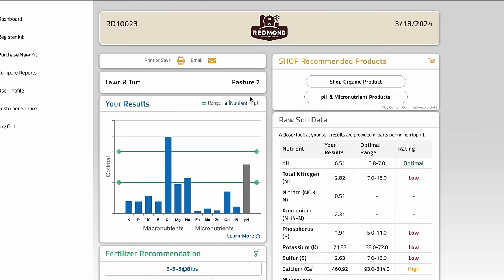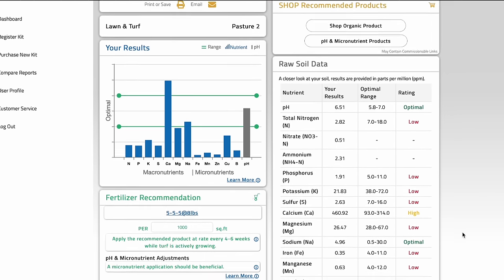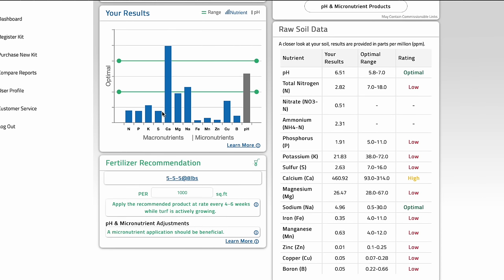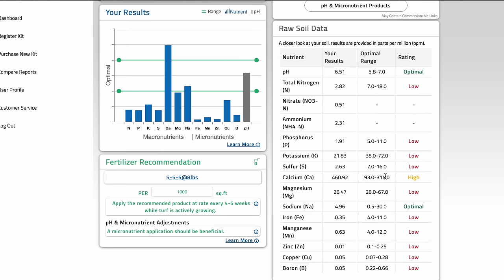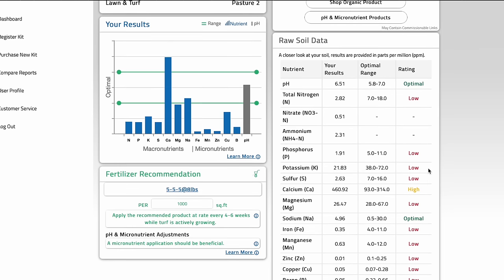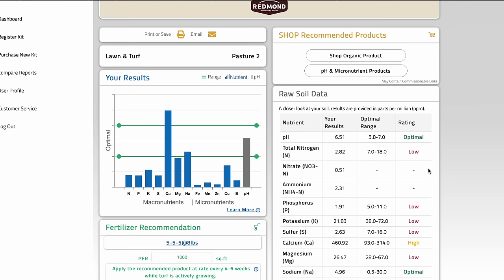Pasture two is where we planted our very first cover crop. It's up here just south of the barn. We look at it, another N, P, and K, very low, way below optimal range. Calcium, very high again. Micronutrients are very low: iron, manganese, zinc, and copper. And then our pH is actually in the perfect optimal range. Looks good for pasture two. Obviously we're gonna need some N, P, and K in that pasture as well.